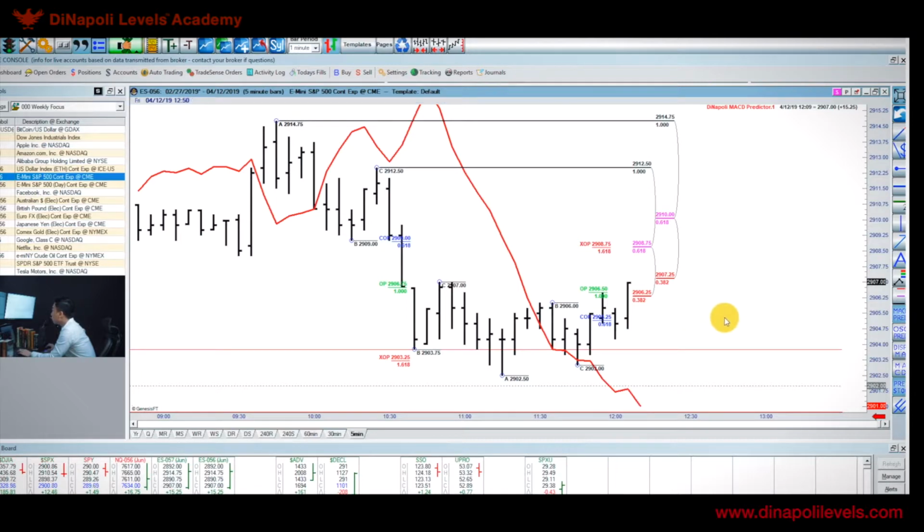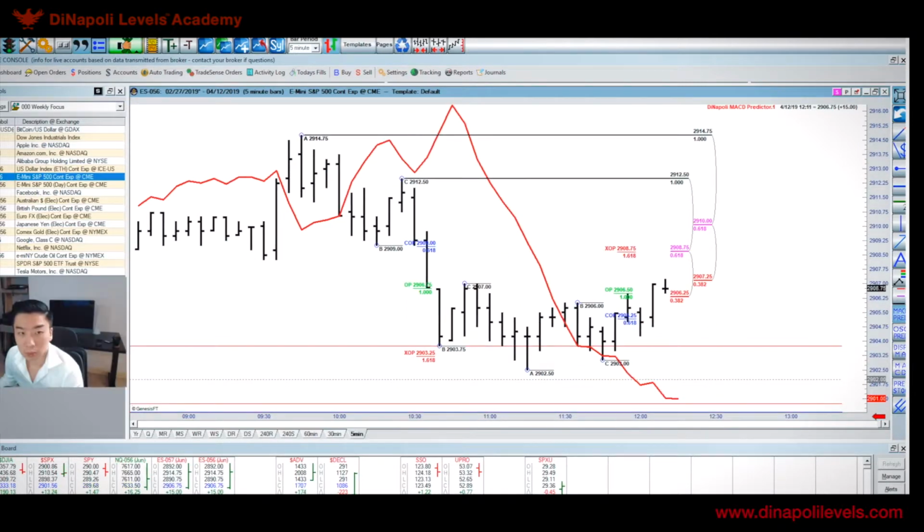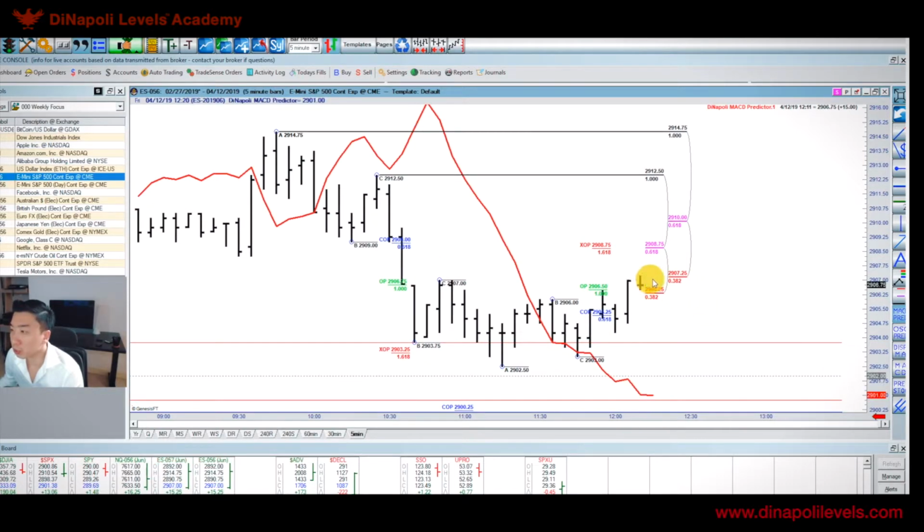Right? We are trading higher, so we can expect some resistance over here, but I do think that we are going to at minimum get to this F5.